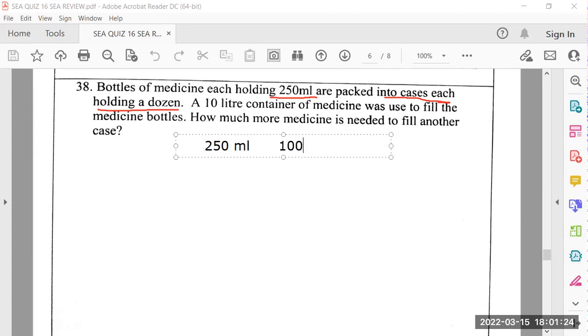So the first thing we need to understand is this. How much is a liter? 1000 milliliters equals 1 liter. So this is the first piece of information that we need to know. What is the next piece of information? 1 dozen equals 12. That's the other piece of information we need to know.